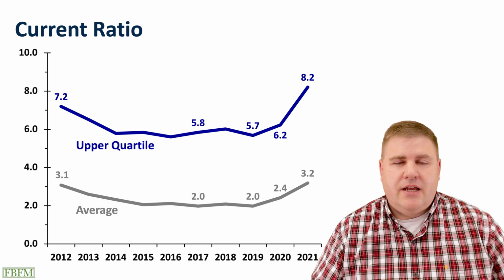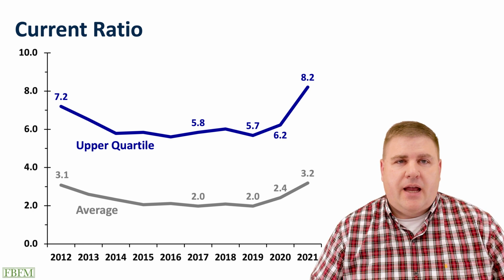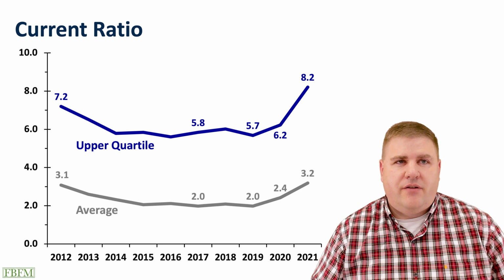Current ratio in 2020 went up to 3.2 in 2021, back to what it was in 2012 of 3.1. As you can see, we've been fairly close to 2 to 2.3 over the last 10 years. Ideally, we at least want that to be over 1.5.